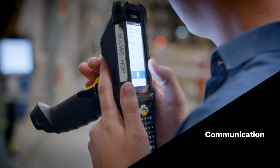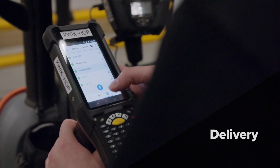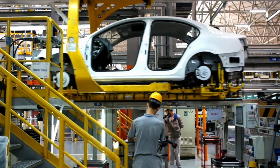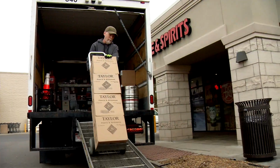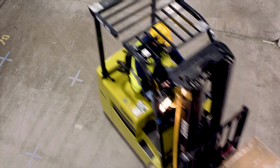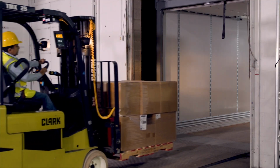The safety, communication, and delivery optimization benefits that Workforce Connect delivers to manufacturing, transportation, and logistics will enhance your operations and help achieve your business objectives. Responding to challenges in manufacturing, transportation, and logistics is necessary for your business to stay competitive.